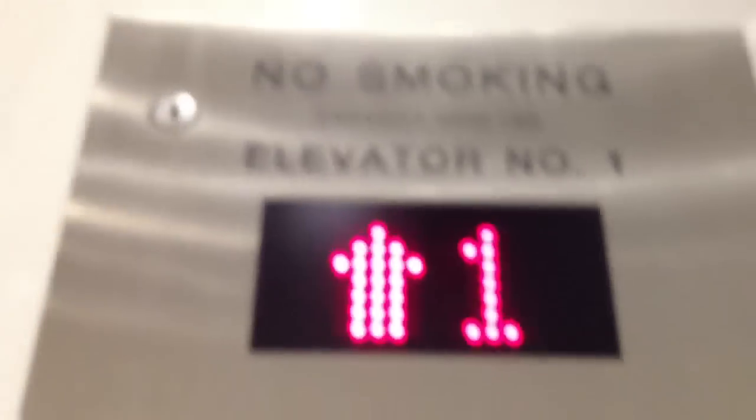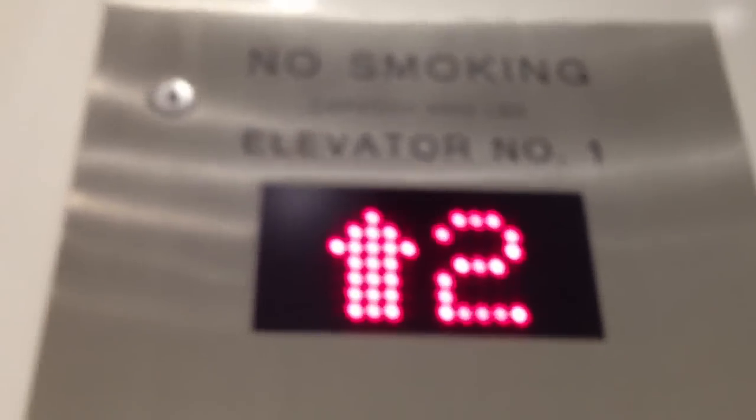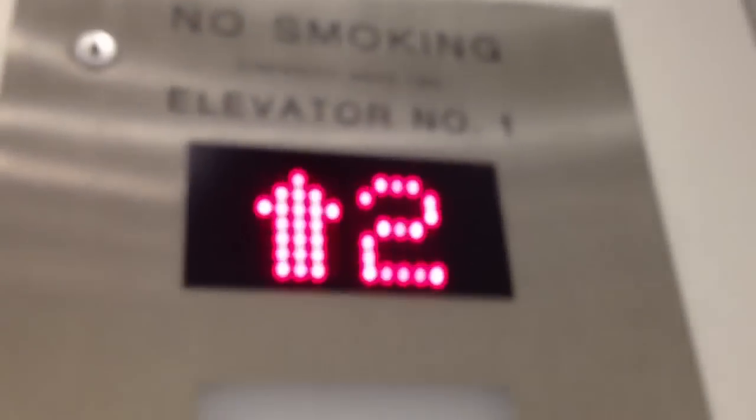UNIQLO, first floor. Yeah, hold on, wait. Let's just take it one more ride, then we'll use the restroom. Very nice elevators, let's hear the motors. This was formerly Old Navy. Konnichiwa. Welcome to UNIQLO. Actually has the same motors. These are fast. Like, these are extremely fast.